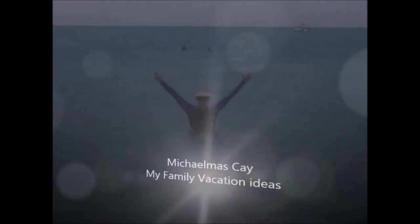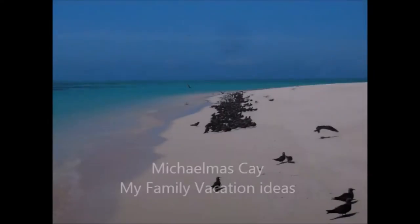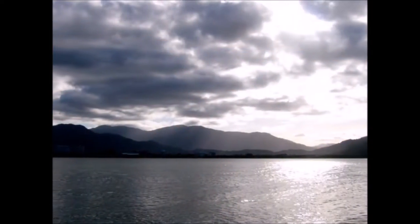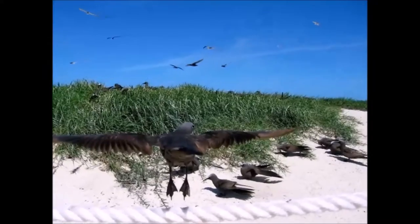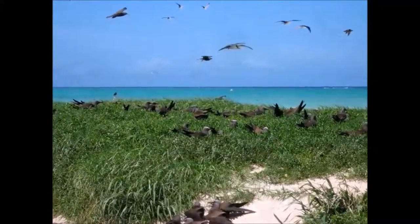Michaelmas Cay is located on the Great Barrier Reef off Cairns. It's about 40 miles from Cairns. The great thing about Michaelmas is the amount of bird life, beautiful sooty terns, and dozens of other species of birds. You can also explore the reef with giant clams and lots of other beautiful coral sea life.